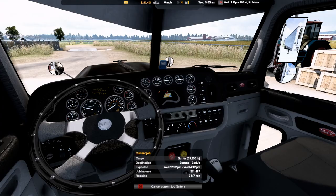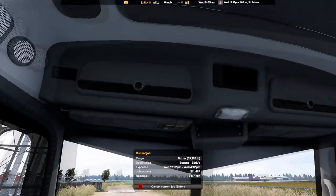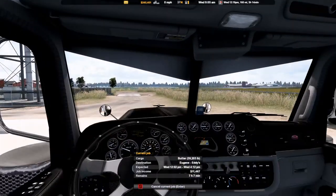So, and our radio's messed up. So just had to ignore that. We don't have a CB, I didn't put that in either.